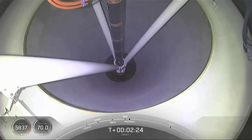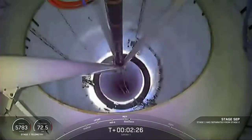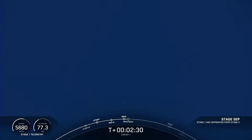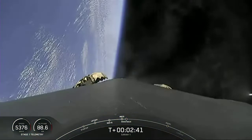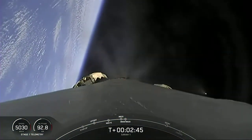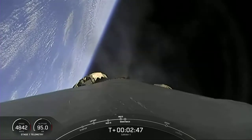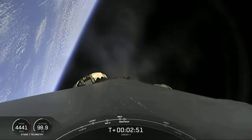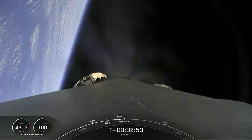MECO, stage separation confirmed. Stage 1 boost back burn is starting. Fairing separation confirmed.